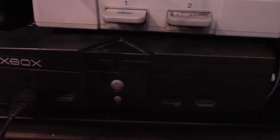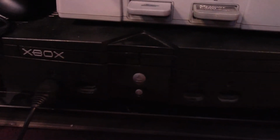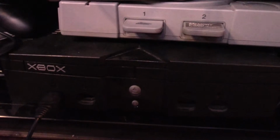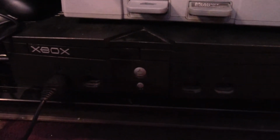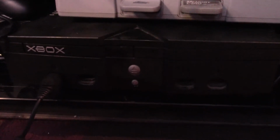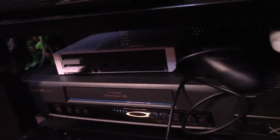Got the original Xbox. I want to get that Mountain Dew Xbox. I might have to just go out and just pay the $400 or whatever amount of money a scalper wants for it, because I want that one so badly. I always wanted it. Got my VCR and a Nintendo Wii system.